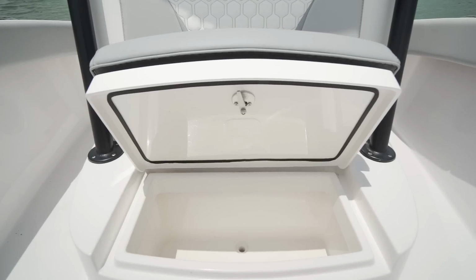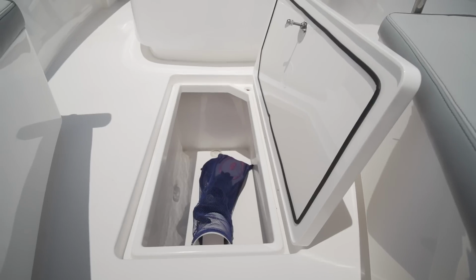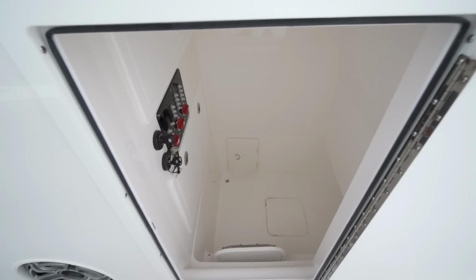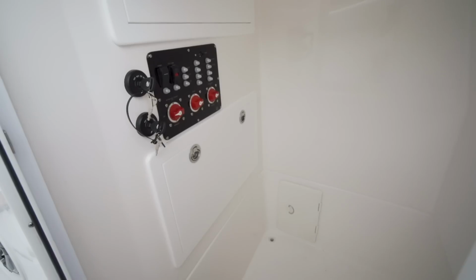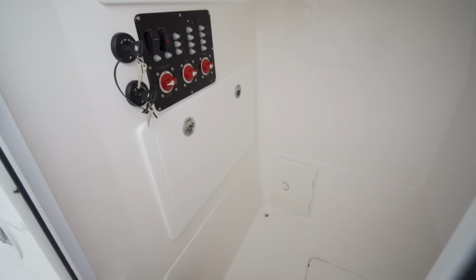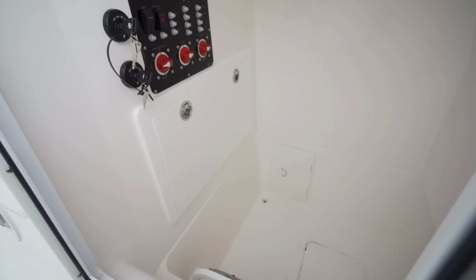This boat had amazing storage. You had storage under your bow seating, you had storage on the floorboard up at the bow, and then taking that storage all the way to the console. This console had so much room in it for all my bags, coolers, miscellaneous items, you name it, I could store it on this boat.